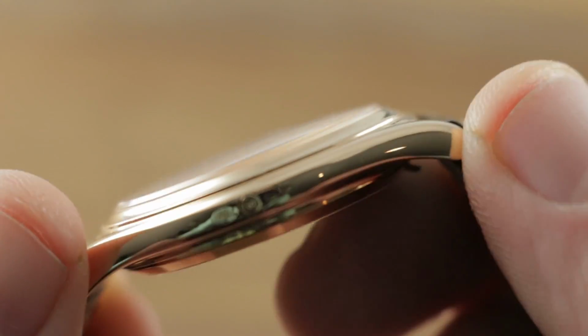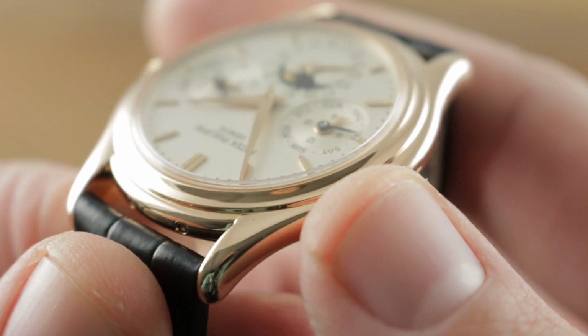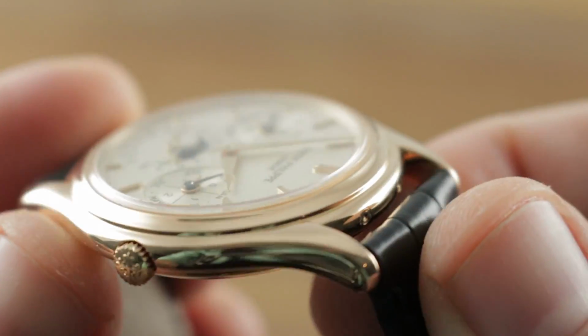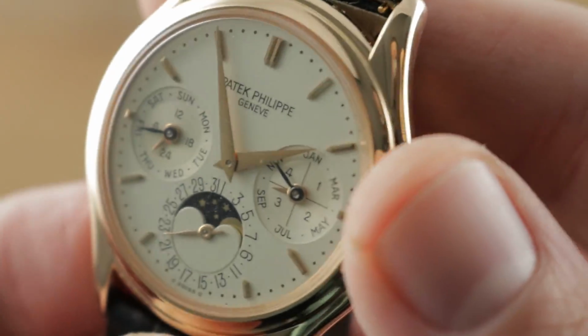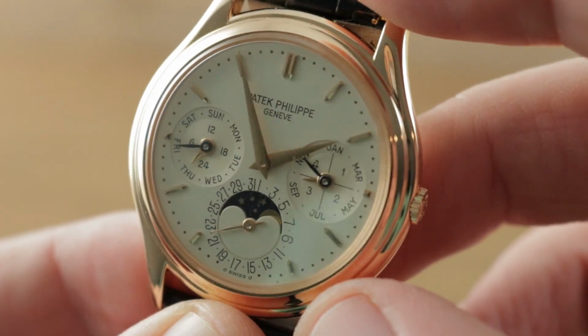Rolling back to the case, you can see this one's in good shape, so you can still see the depth of the original hallmarks. A lovely fluid form with flowing lug profiles and a double-stepped bezel with a concave profile to increase the perceived elegance. There's also a countersink to the Calatrava cross Patek Philippe crown. And on the dial side, you can see a matte, or as Patek Philippe would call it, opaline profile.